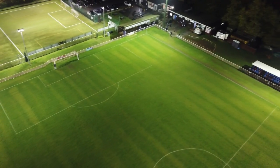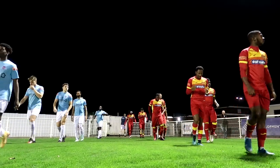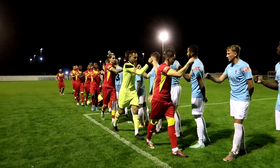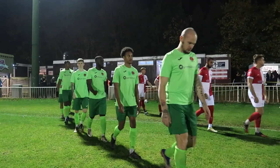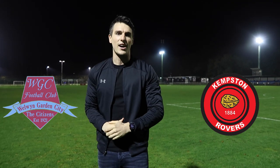We're back with another episode of Under the Lights, and tonight we have made the trip to the Utilita Stadium, which is home to Welwyn Garden City. Now, you would have seen them in our recent video at FC Romania. If you haven't watched it, make sure you go check it out. But tonight, they are taking on Kempston Rovers in the Southern League Central Division 1. It's the Citizens versus the Walnut Boys, so you know it's going to be a cracker.